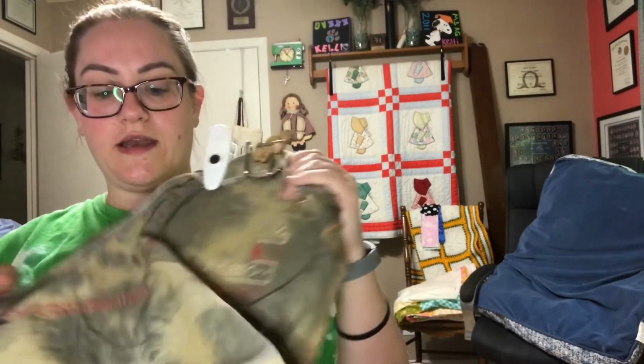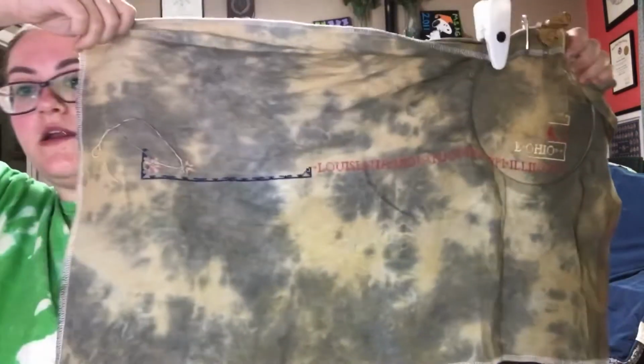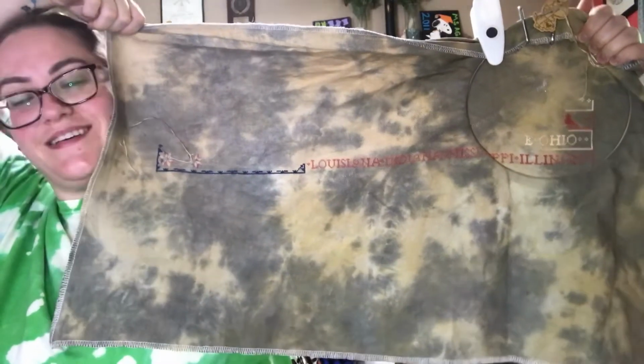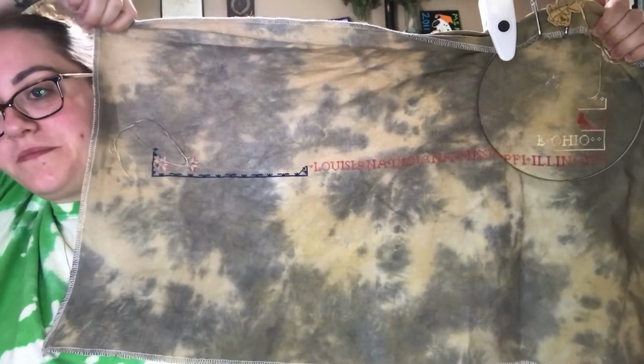This is One Nation from Bygone Stitches on 18 count. Picture This Plus, Murky. I don't know what happened there. I love this. I've been working on my patriotic stuff lately, and I've been loving it.